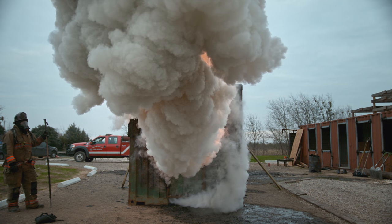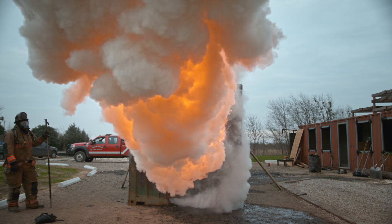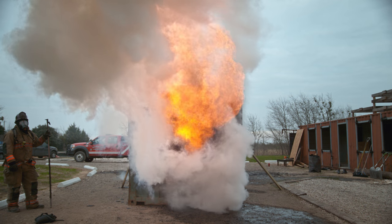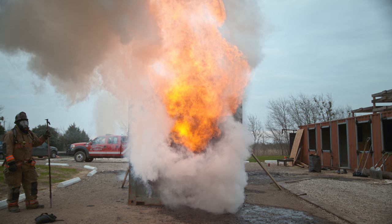Oh, a little flame under there. See it? Yeah, it looked so nice and soft until that big flame came out. It looks like you could lie down in that before it would cook off your eyebrows. Well, that's giving me an idea for part two. What?